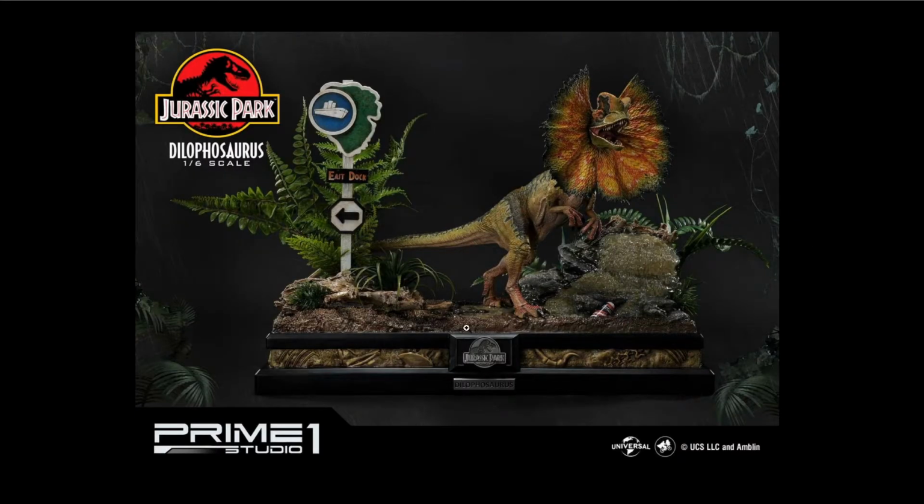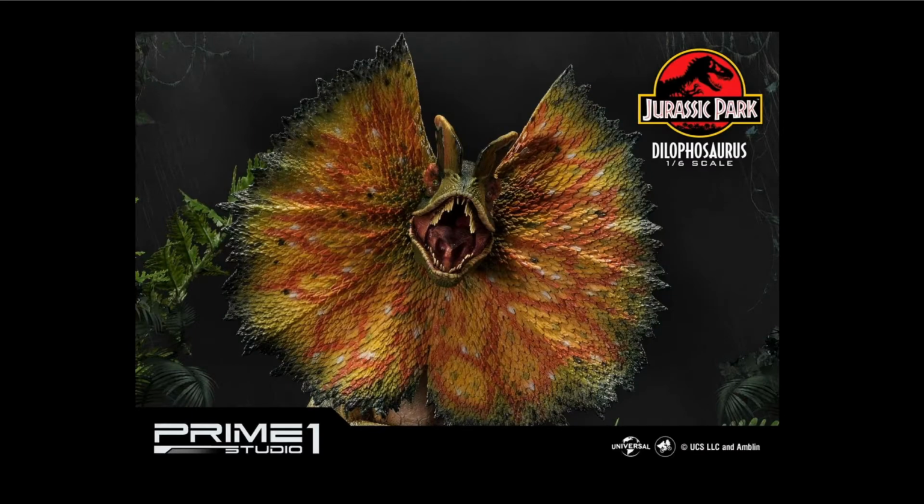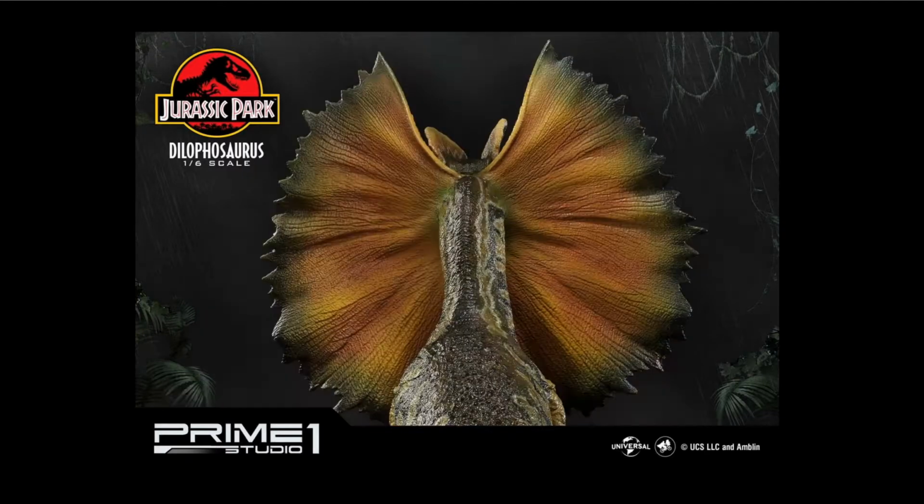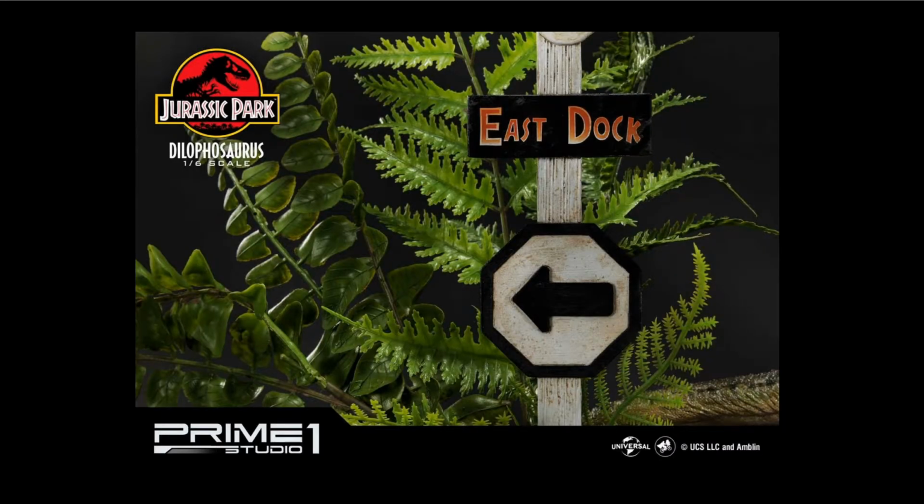But yeah, I love that. I love the detail. Again, love the base. There's a lot of stuff going on there. I love the paint job here and pretty much the scales that you see there. That's very nice, very neat. So I do believe that Jurassic Park collectors are going to be happy with this one. Love the sign.